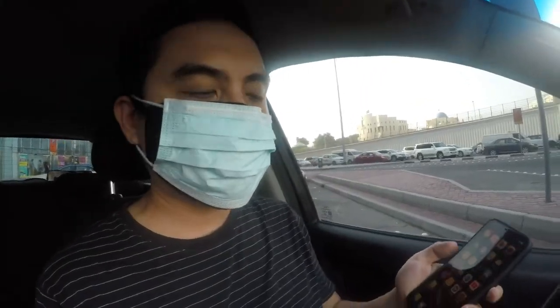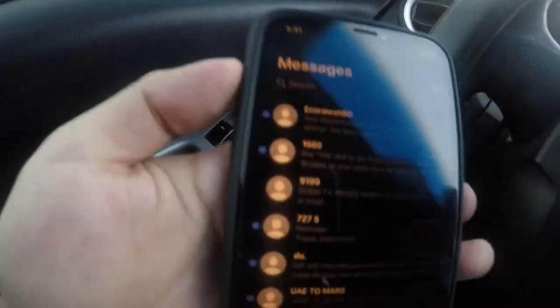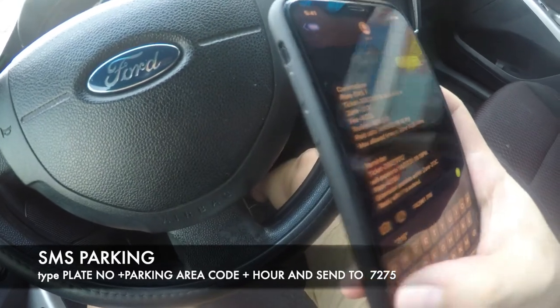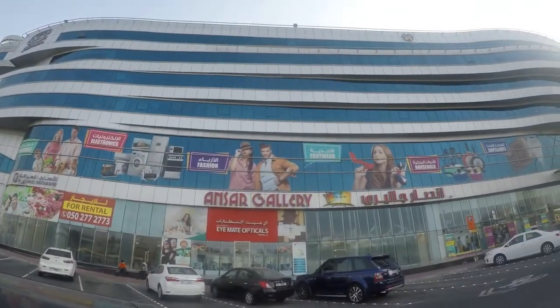Now I am doing a parking. 8A. Okay, so what I need to do, type your plate number, type the code A and type 1. Got down here, and this is the Ansar Gallery. So now I'm going inside.